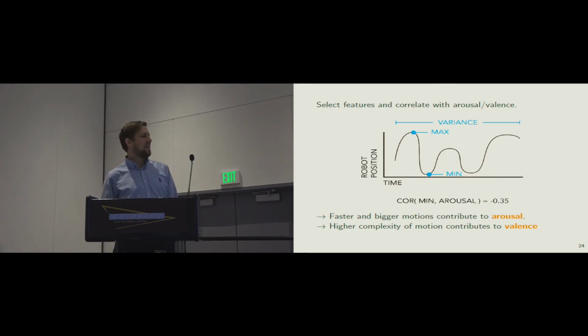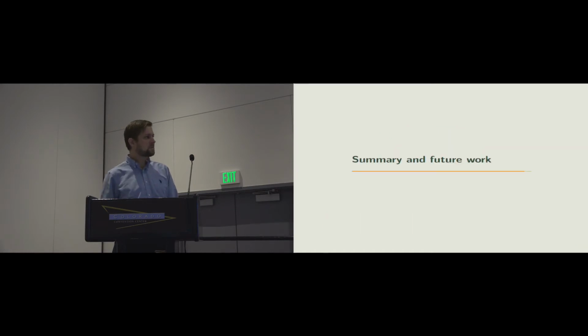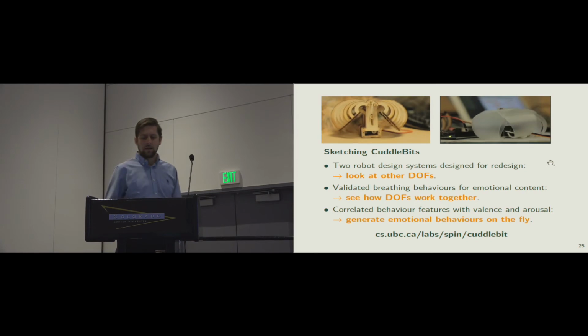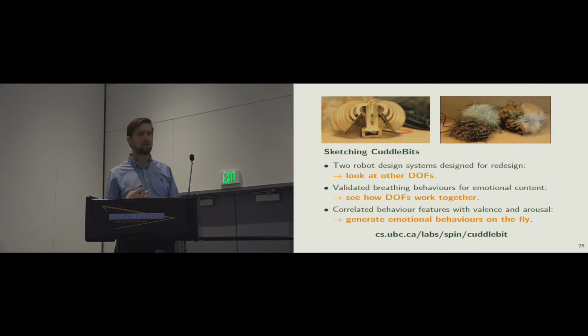All right, so those are our correlations. Okay, so I'll just summarize and tell you where we're going next. There we go. Okay, so we developed 2 robot design systems, and specifically they were designed for redesign.